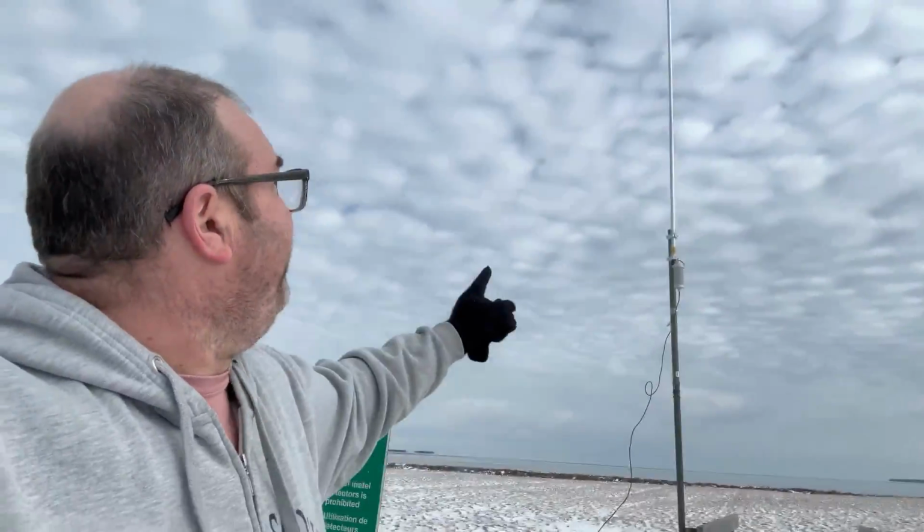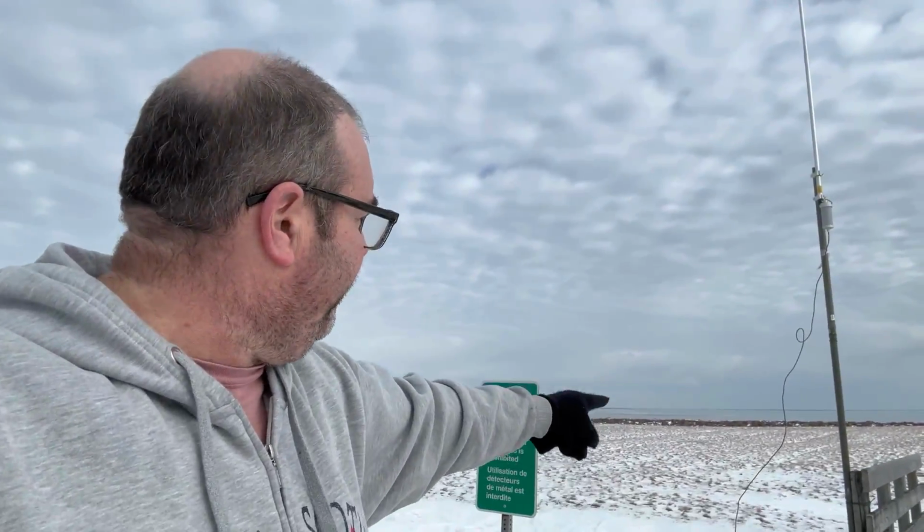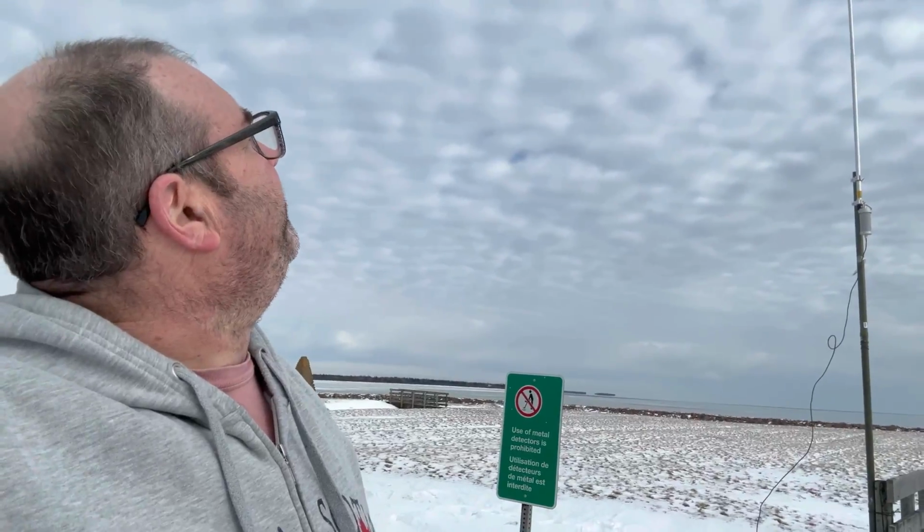All right, so we got the BB7V set up here, just tied off to this post here on the bridge. See how it works. What a pain to get set up for the first time. I'm sure it'll get better as we go, but oh my God, it wasn't easy. Supposed to just pull it out, but you gotta get the tricks of keeping those sections extended. I'll get it, don't worry.